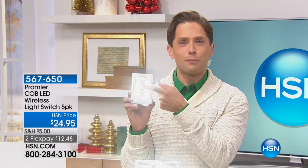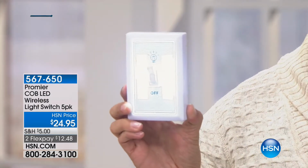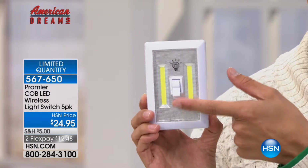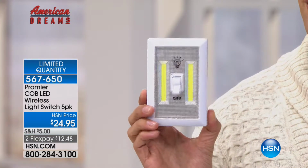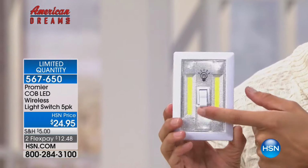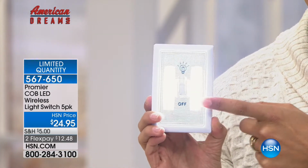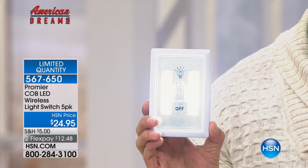This is a Premier light. It's genius. You can put it in the inside of a dark closet. You can put it next to a child's bedroom as a nightlight. You can put it next to a circuit breaker when the power goes. Look at this. Looks like a regular light switch. Wherever you want to hang it up, it's a major high-powered light. And you get 5 of them.